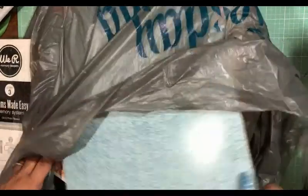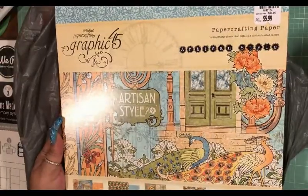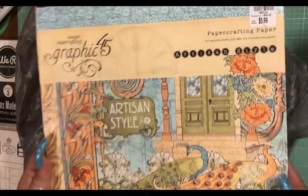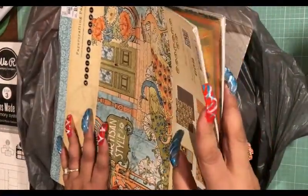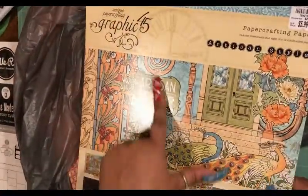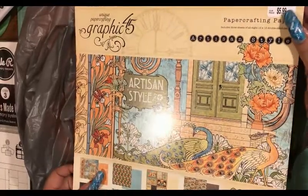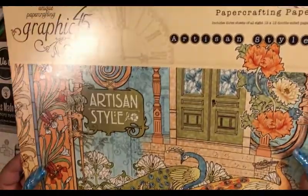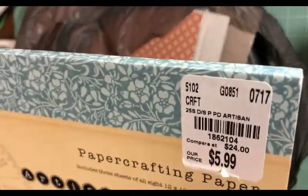And there's that. Oh, look here. I wonder what this could be. Is that 12 by 12 Graphic 45? Is that the actual pad and not a bunch of the same sheets? Wow. That's cool. So this was $5.99 for the 12 by 12 pad of the Artisan Style. And there is the item number there.